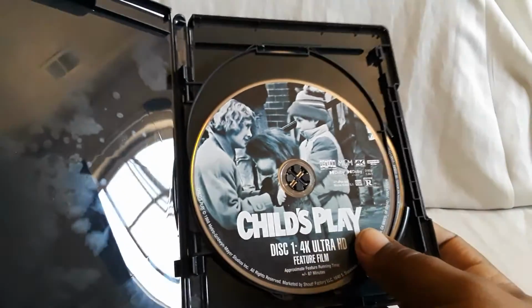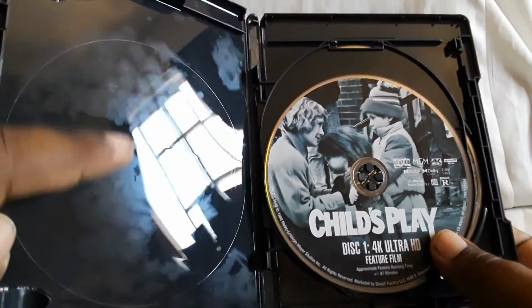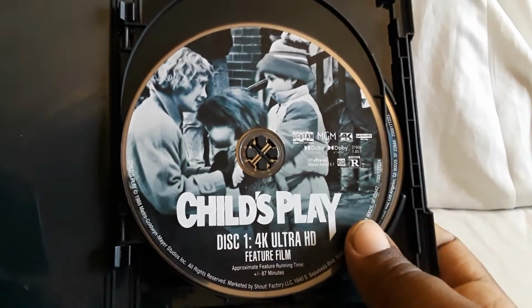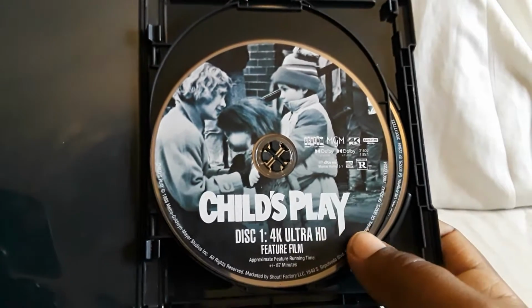Mine are fine. Yeah, but you can kind of see right there. I think that's supposed to be it or something. But it hasn't gone on the disc or anything. So feel free to let me know if you guys have had that problem. Yeah, apparently it was a big issue.